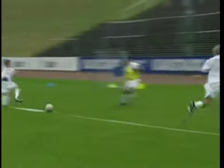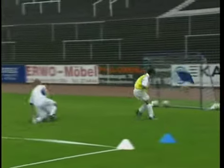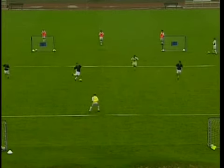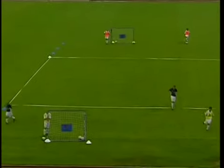Which player should have the ball when the game starts? When and where should he pass it? What should the defender do? What should the 2 attackers who do not have the ball do?